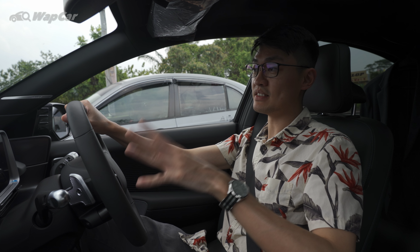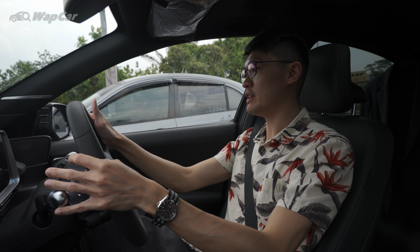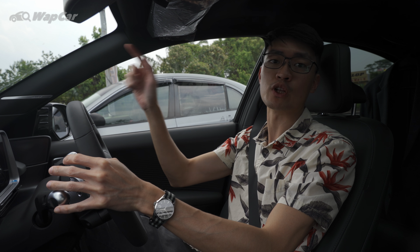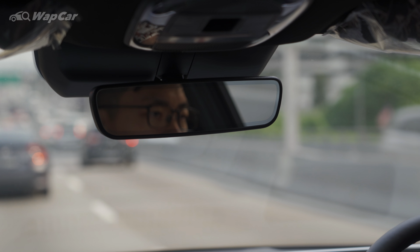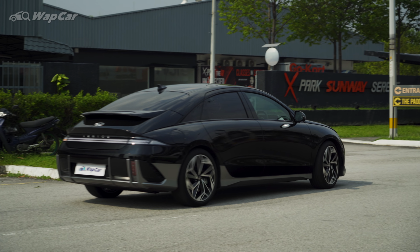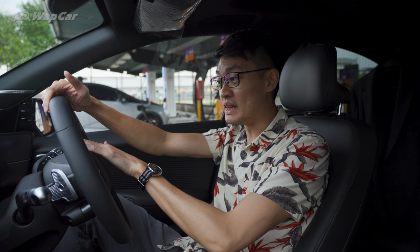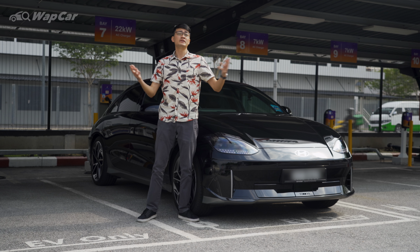So with lunch done and dusted, I think it's time we zip back up to KL. So just another quick recheck of the figures. Range, we've got 270 kilometers. Battery, we're at 64%, and KL is 75 kilometers away. And we've arrived back in KL after 80 kilometers of driving with 162 kilometers worth of range left and the battery at 41%.